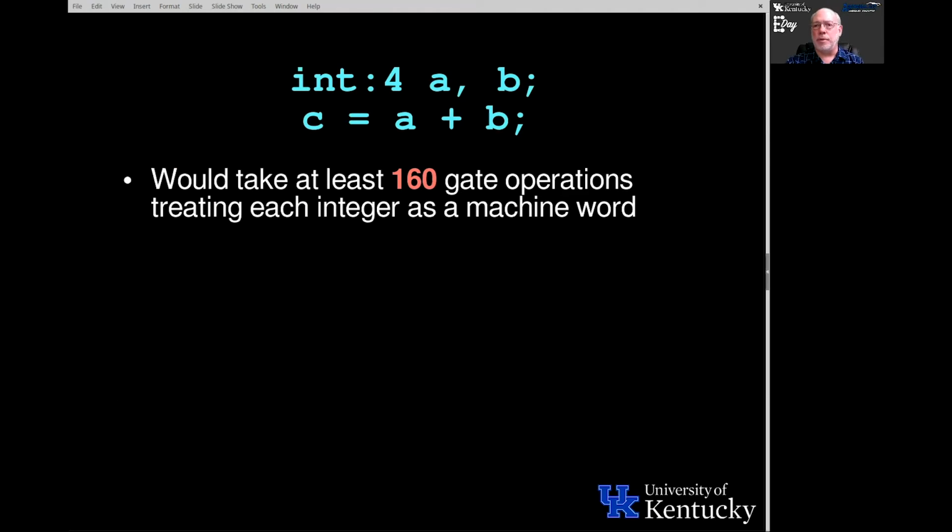Now, how the heck can we do that? Well, it takes being a little bit devious, but that's kind of the way we work. We're a very out-of-the-box kind of group. So if we take a look at a very simple piece of code here, I have int for a and b. So I'm declaring 2 4-bit integer values, a and b, and then I'm just computing the sum of a and b and putting that into a thing called c.